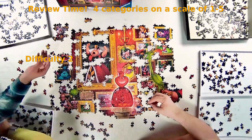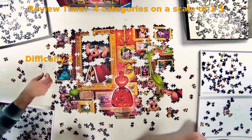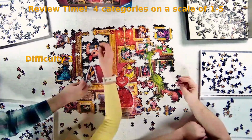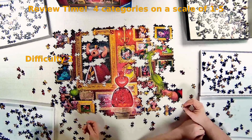Certainly if you build one of these and build another, you'll understand what I'm talking about, that the process is the same every time. And that in itself makes it go faster and faster.